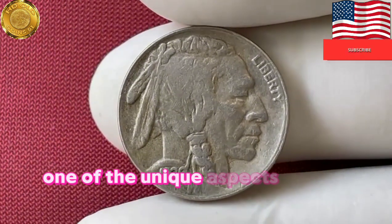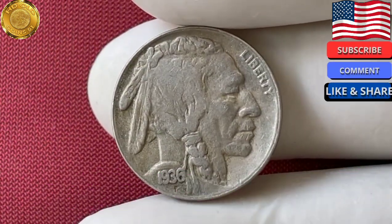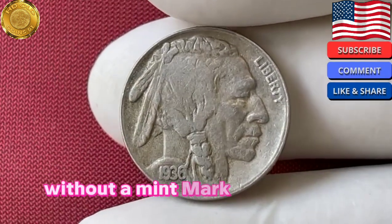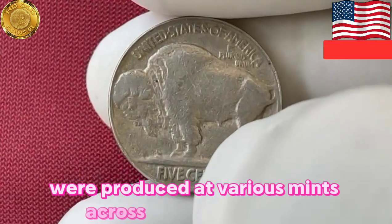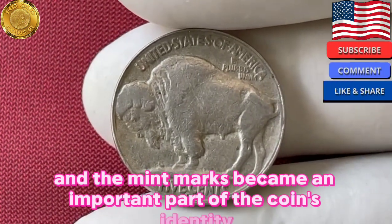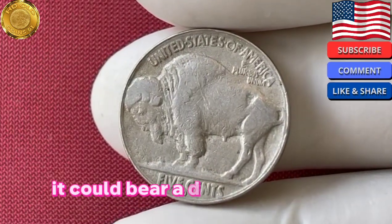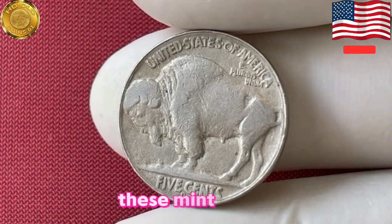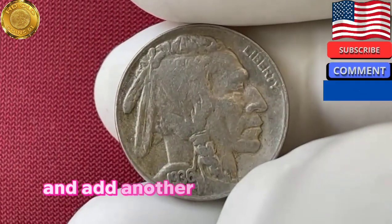One of the unique aspects of the 1936 Buffalo nickel is its mint marks. While earlier Buffalo nickels were produced at the Philadelphia Mint without a mint mark, coins struck in 1936 were produced at various mints across the United States, and the mint marks became an important part of the coin's identity. Depending on the specific mint where the coin was struck, it could bear a D for the Denver Mint or an S for the San Francisco Mint. These mint marks provide collectors with a way to trace the coin's origins and add another layer of interest to the coin.